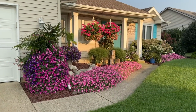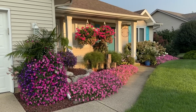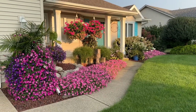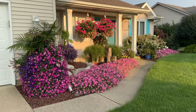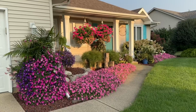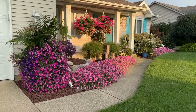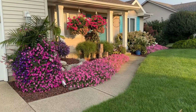We're first going to take a look at some of the annuals that did outstanding this year. Typically, I put a lot of annual color in the front of the house because this is the part of the garden or the yard that everybody drives past and sees. So to bring a lot of color to the front of the house also just brings a lot of attention to the front of the house as well. So when I'm choosing the plants for this area, I want to be very selective with what I'm choosing, knowing that they're going to look great all summer.